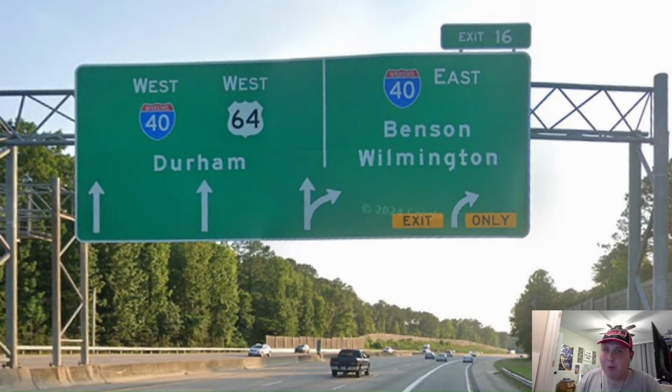And then after passing Poole Road, we're now meeting the eastern terminus of Interstate 440, and we have an exit for 40 East, which is signed for Benson and Wilmington. Hey NCDOT, that's the correct use of Benson, not how you've been using it within the Raleigh city limits. While 40 West is signed for Durham, which is a great choice.